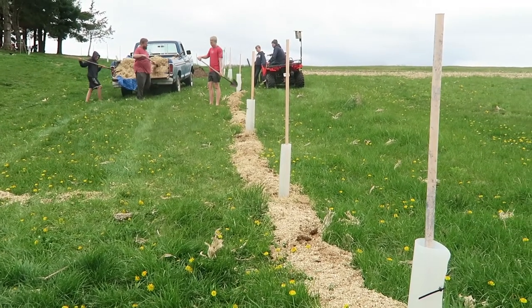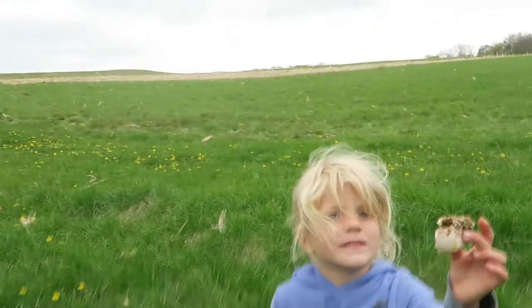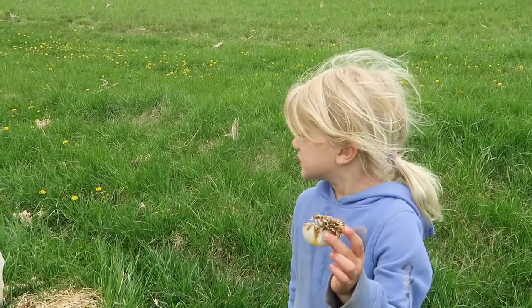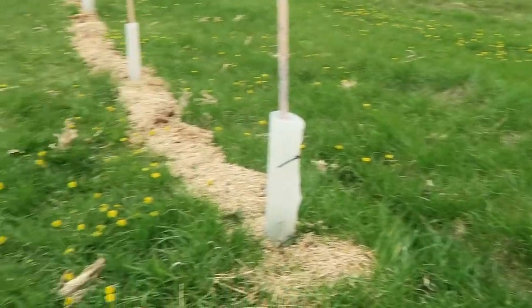Mom. What, Regan? Oh my goodness, there was an eggshell in there. That was probably from the ceramas. They probably buried their egg. All right, you can put it back in the pile. We'll return it to the earth.